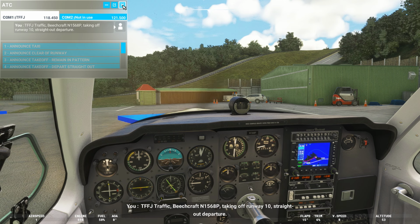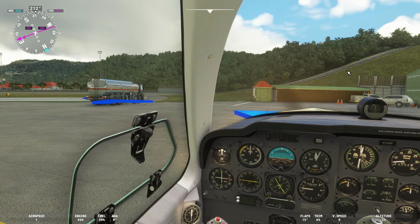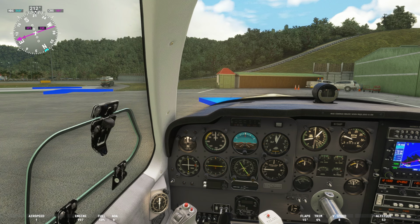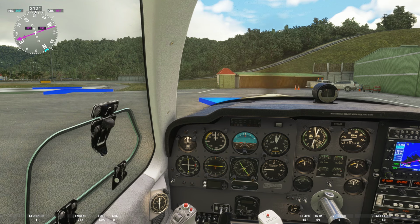Quebec, we're right behind you. Traffic Beechcraft, November 1568 Papa, taking off runway 10, straight out departure. Cessna 46 Quebec, left base, 17. Quebec, we're just going to do a right 360 in the pattern. Roger. Cessna 46 Quebec, final 17.